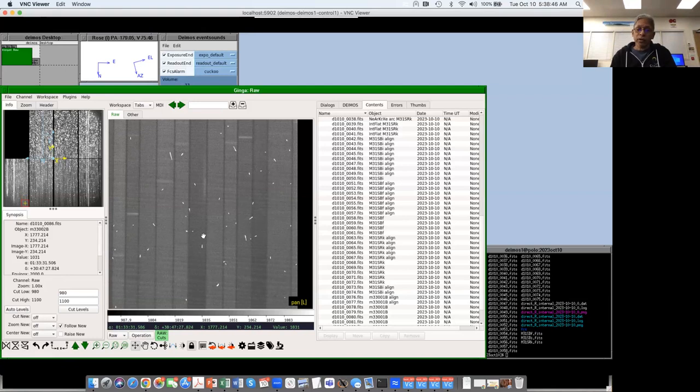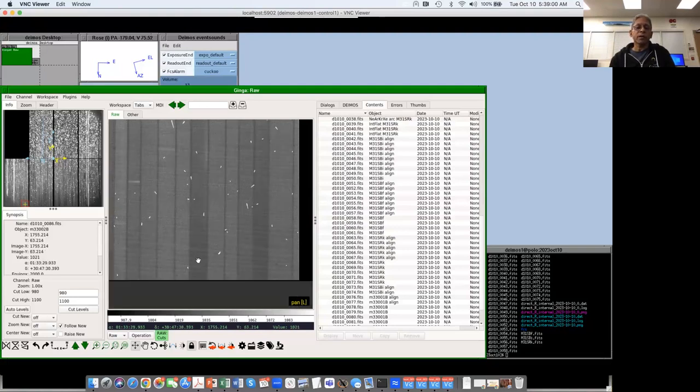Good point. It could be H beta and H alpha at least in here. But I wouldn't expect them to land so close to the end of the slit. So that's why I'm thinking so. You can see fringing on the detector. Wow.